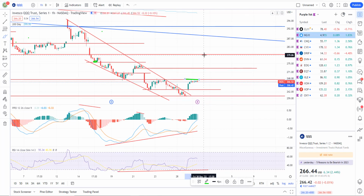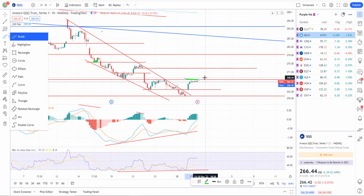And then I've got one final level. I really don't think there's much beyond that besides this 279. It's about 279.50, anywhere up to 280. Okay, so three levels of resistance.